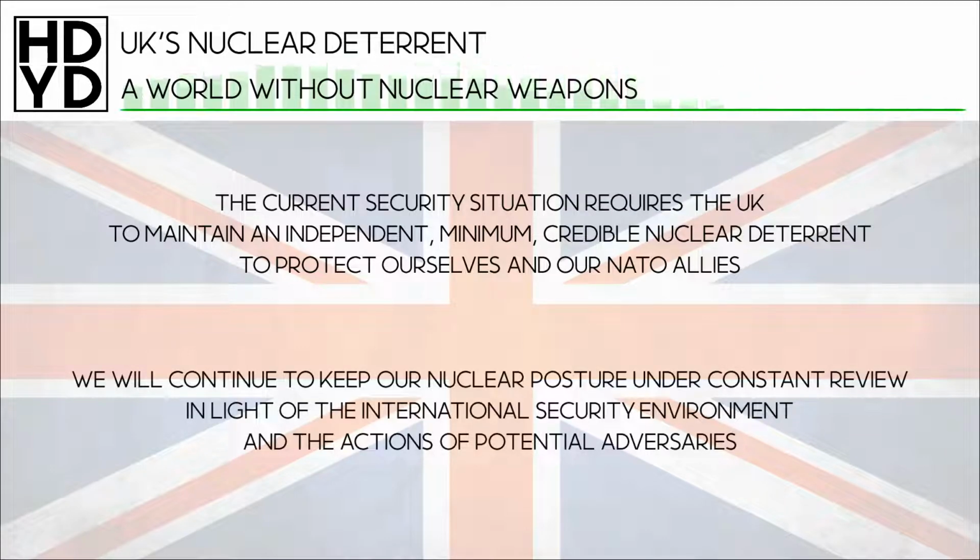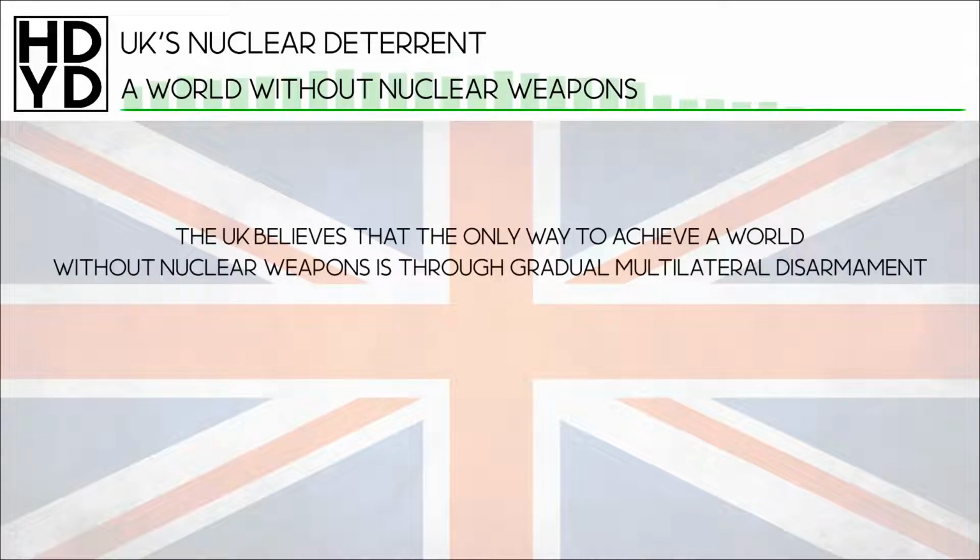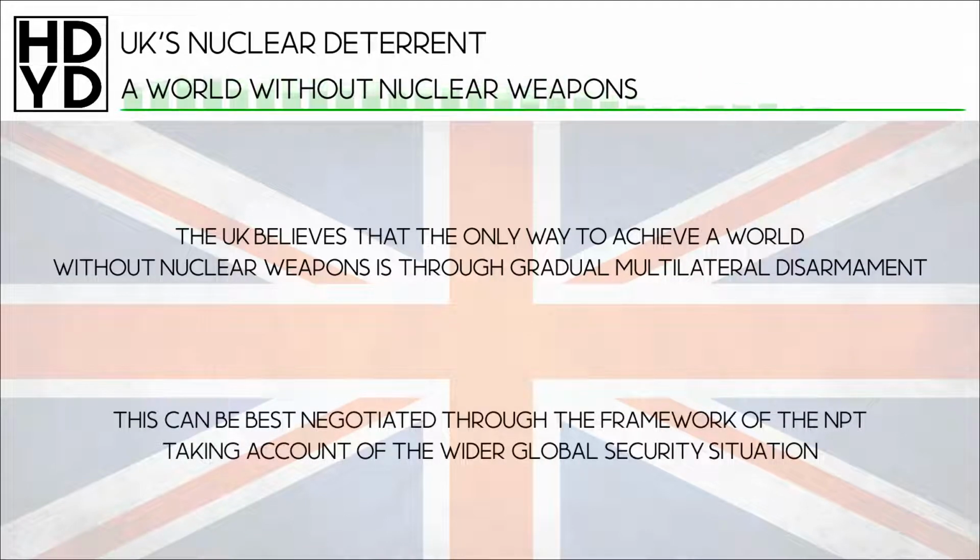We will continue to keep our nuclear posture under constant review, in light of the international security environment and the actions of potential adversaries. But this does not in any way diminish our commitment to progressing nuclear disarmament. The UK believes that the only way to achieve a world without nuclear weapons is through gradual multilateral disarmament. This can be best negotiated through the framework of the NPT, taking account of the wider global security situation.